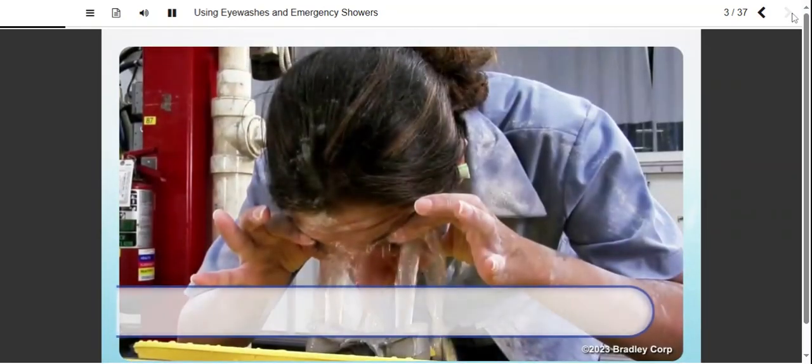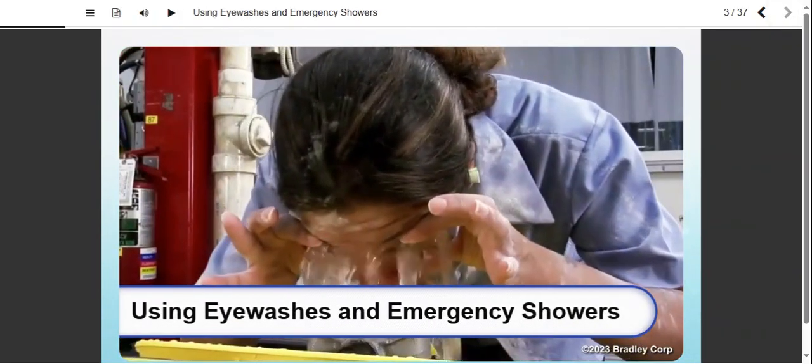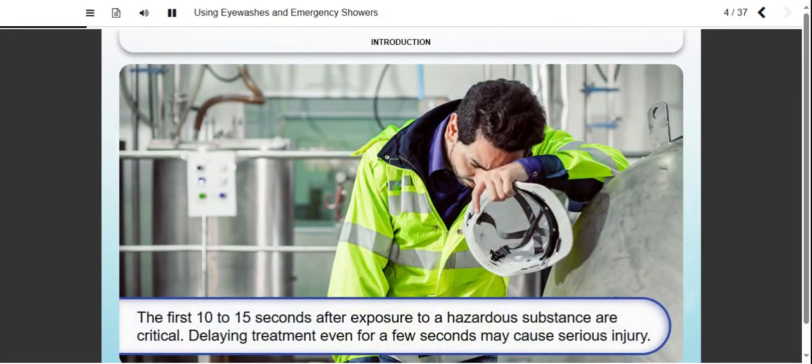Welcome to our course on using eyewashes and emergency showers. The first 10 to 15 seconds after exposure to a hazardous substance are critical. Delaying treatment, even for a few seconds, may cause serious injury.